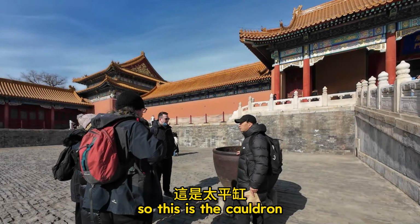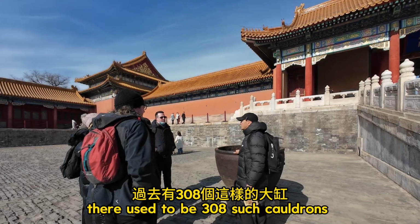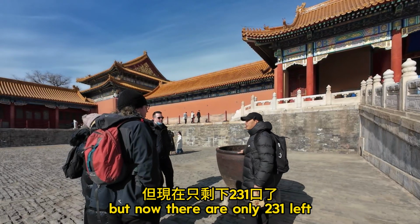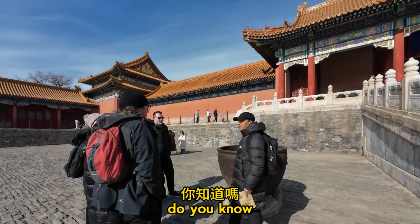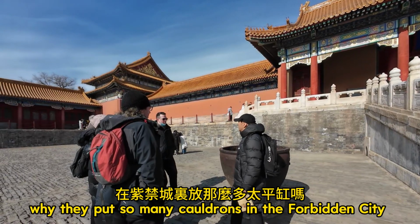So this is the cauldron. We call them a cauldron for storing water. There used to be 308 such cauldrons in the Forbidden City, but now there are only 231 left. Do you know what is the purpose? Why they put so many cauldrons in the Forbidden City?